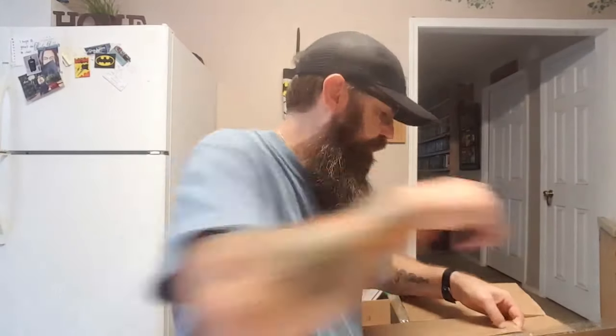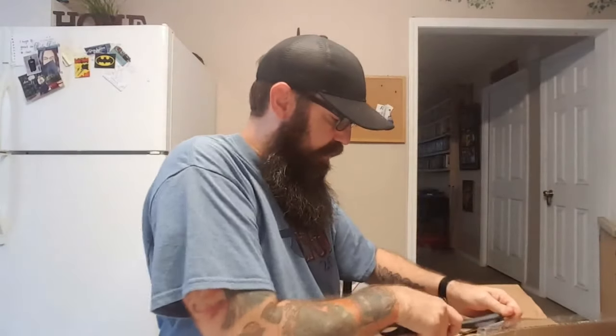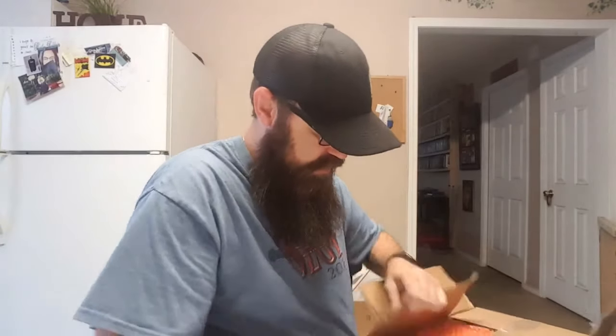It is boxed, double boxed, so it's kind of an awkward packaging here. And of course, I still don't have a box cutter. There's not only a console, but there's something else in here too.